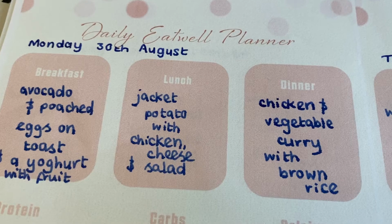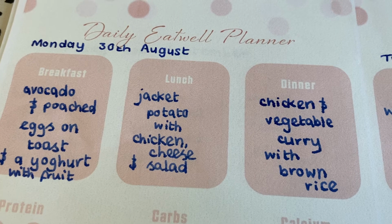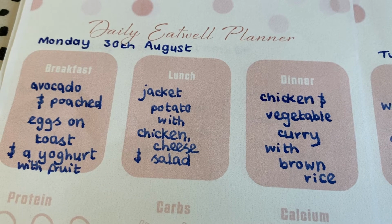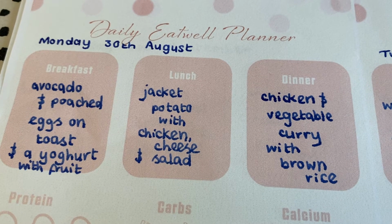Day 3, I'm going to have avocado and poached eggs on toast. So my 1 piece of brown toast is my carb portion, my poached eggs is my protein, avocado obviously is my veg or fruit. I get confused which one it's classed as. And then a yogurt with some fruit.